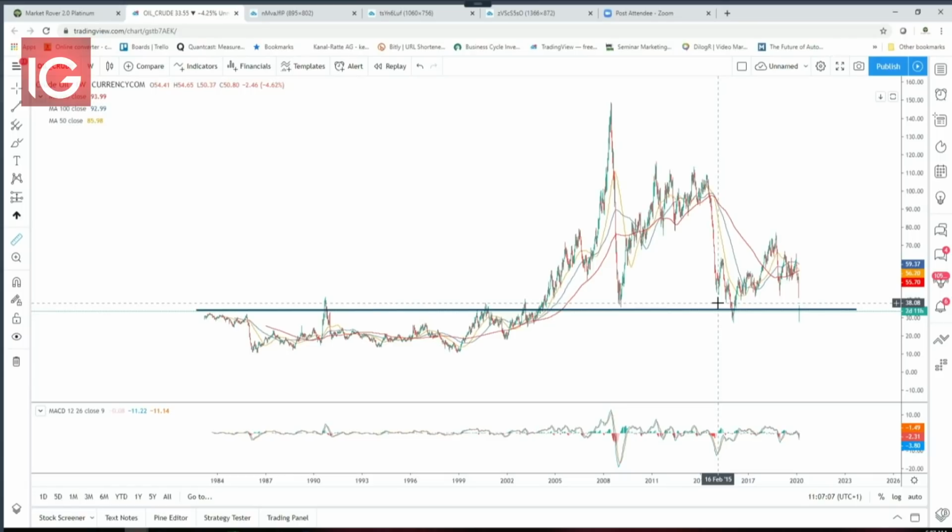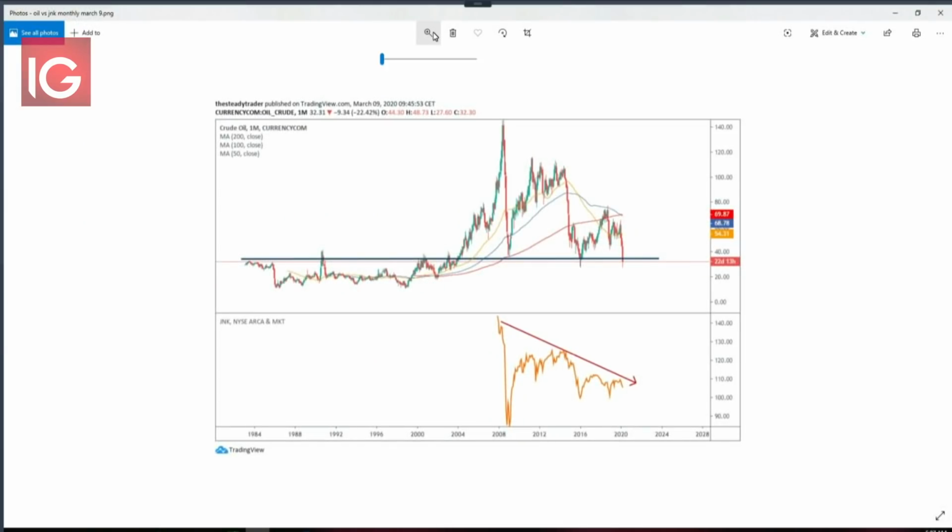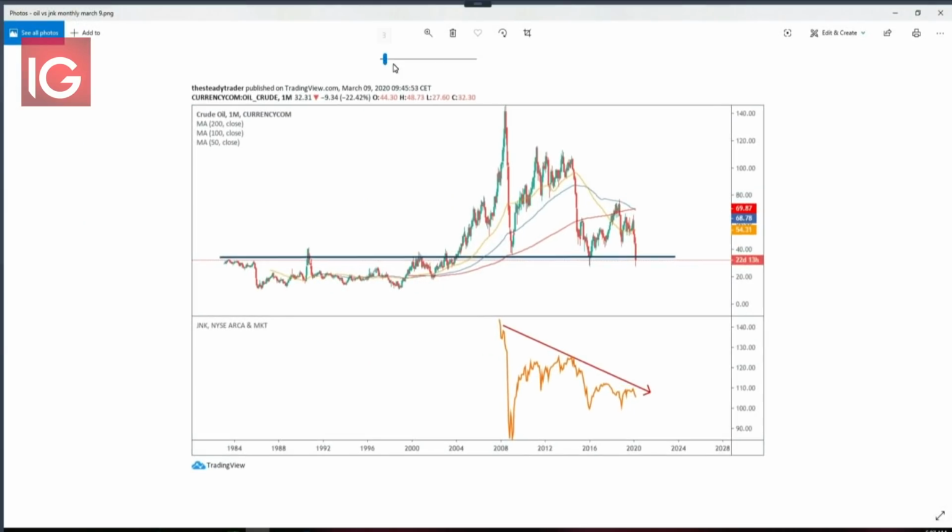I think the more important story, and this is really kind of a side point, but it is a major point, is this chart that I'm bringing up right now, which takes the price of oil up here represented by an ETF and down here by junk bonds.